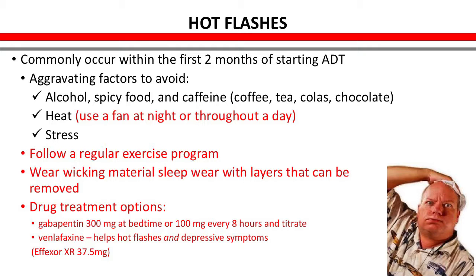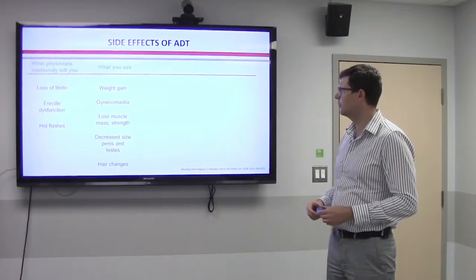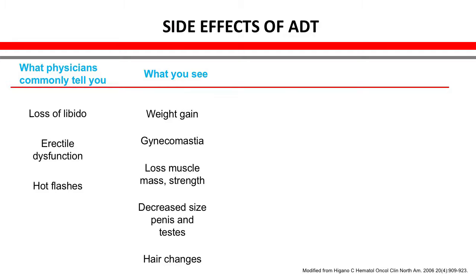So what do you usually see when you start on androgen deprivation therapy? After a while, patients notice weight gain, gynecomastia (increase in breast tissue), loss of muscle mass and strength, decrease in the size of the penis and testes, and some hair changes. And we will go into more detail about those side effects.